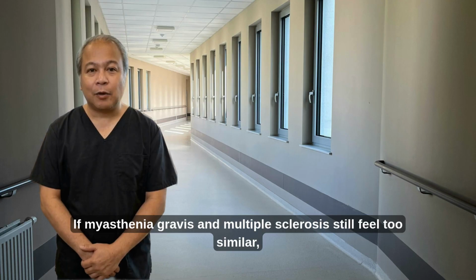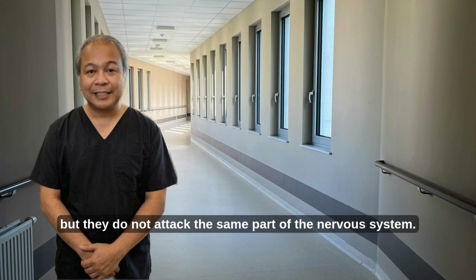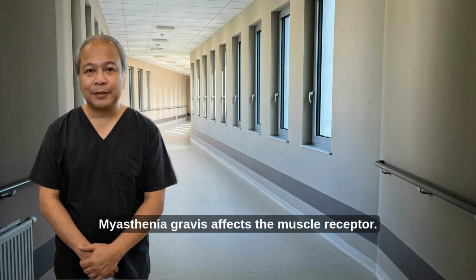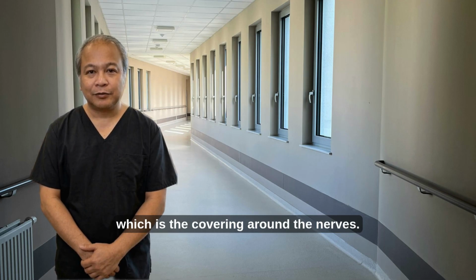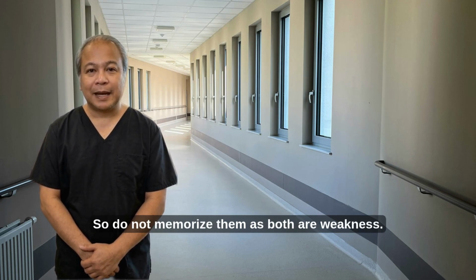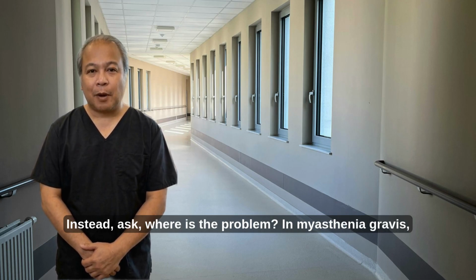If myasthenia gravis and multiple sclerosis still feel too similar, let's make it simple. Both can cause weakness, but they do not attack the same part of the nervous system. Myasthenia gravis affects the muscle receptor. Multiple sclerosis affects the myelin sheath, which is the covering around the nerves. So do not memorize them as both are weakness. Instead, ask, where is the problem?